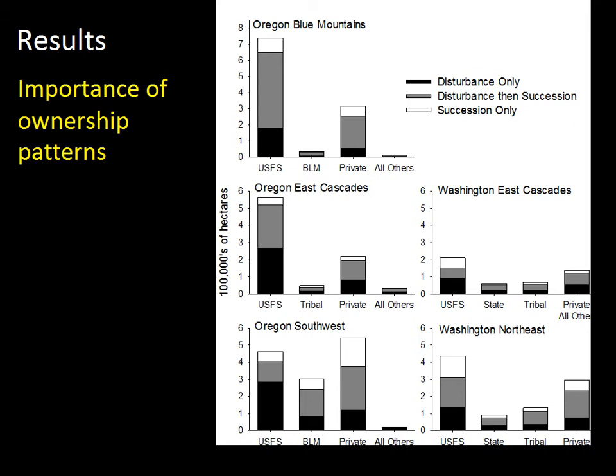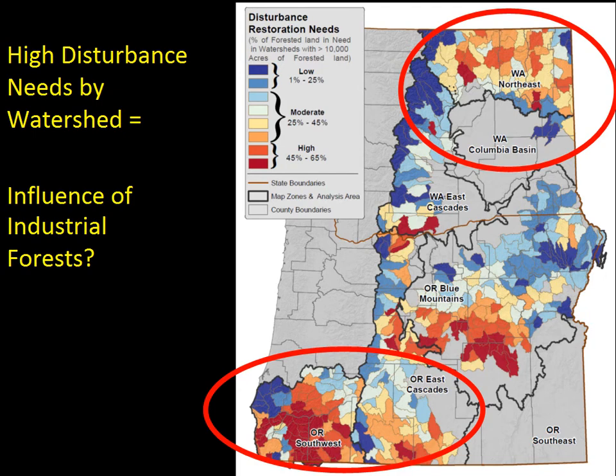I also want to point out the importance of ownership patterns and to think about the total landscape context in which lands fall. In various parts of the region, there's significant Bureau of Land Management area, such as Southwest Oregon, and in other areas such as the Washington East Cascades and the Washington Northeast, private land is a significant ownership. And so treatment actions should be planned in that broader context. Again, perhaps there's the influence of private lands in Northeast Washington and Southwest Oregon. A lot of the red on that map in Southwest Oregon is a reflection of private industrial lands. There's also a significant Bureau of Land Management area down there, too.